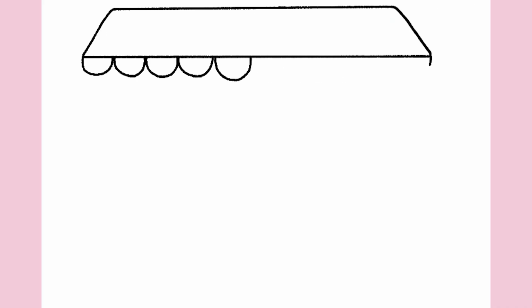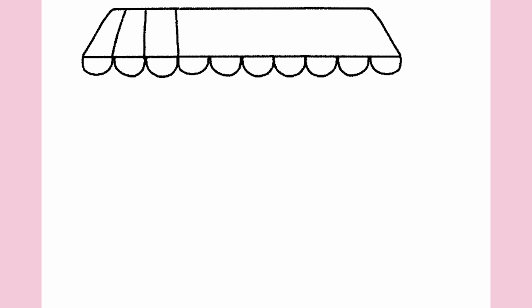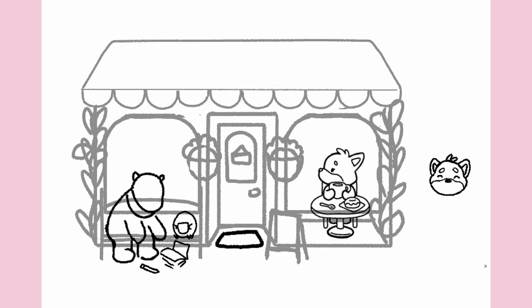So I haven't drawn that many buildings in the past, so I was really struggling with the kind of geometric shapes of the coffee shop front, especially the shade covering thing. I don't know what they're called. Something about the frills. I was just really struggling with the frills. But I just persisted with it, and I finally got to the fun part where I could add the characters and add a few cute little details.